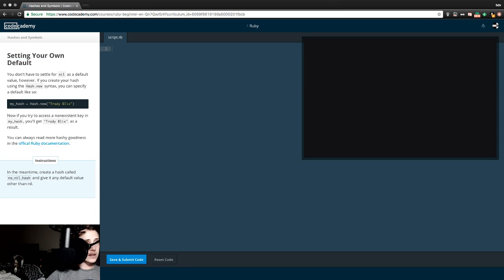Okay. Setting your own default. You don't have to settle for nil as a default value, however. Interesting. If you create your hash using the Hash.new syntax, you can specify the default like so. my_hash = Hash.new("Trady Blix")? What? Now if you try to access a non-existent key in my_hash, you'll get Trady Blix instead as a result. You can always read more hashy goodness in the official Ruby documentation.